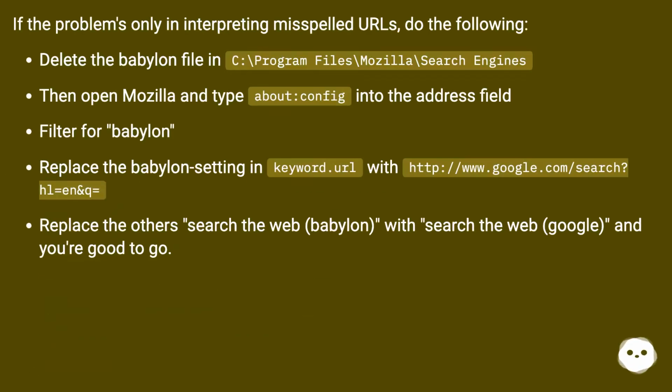If the problem's only in interpreting misspelled URLs, do the following. Delete the Babylon file in C:\Program Files\Mozilla\search engines. Then open Mozilla and type about:config into the address field. Filter for Babylon. Replace the Babylon setting in keyword.url with http://www.google.com/?hl=en&q=:) Replace the others, Search the web (Babylon), with Search the web (Google), and you're good to go.